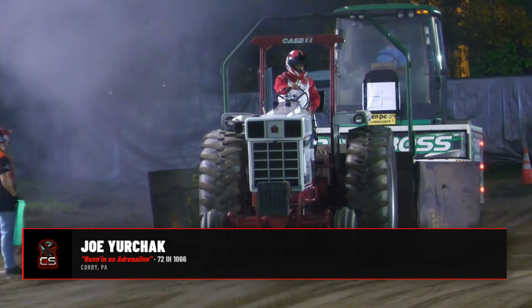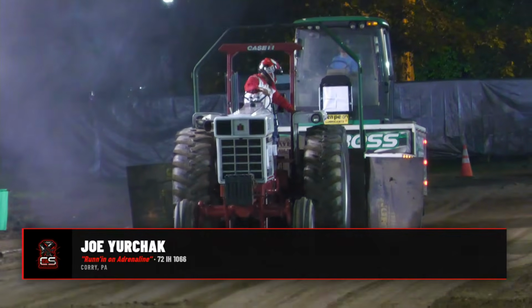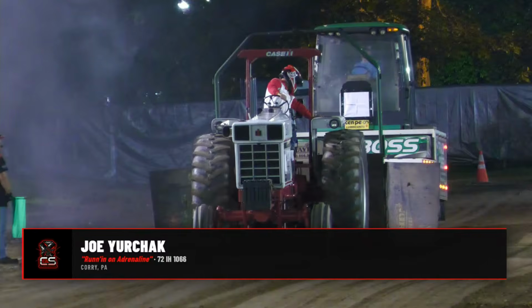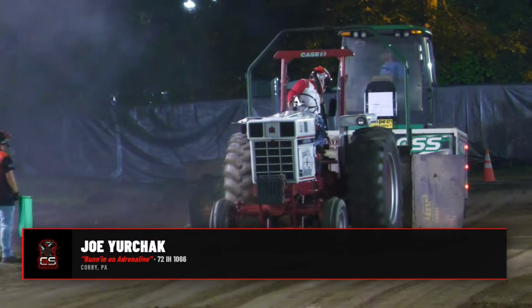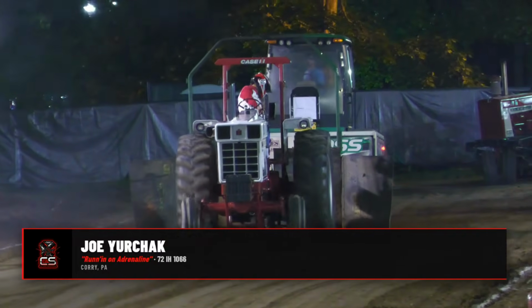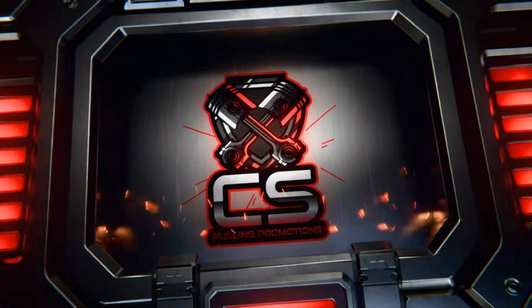Starting things off, Running on Adrenaline. Joe Yurchak picking maybe a little high of a gear to start off. He did shut down before that 100-foot mark, so he's going to go back and give it a second attempt, but he's also our test puller. So technically he has 4 attempts to get that sled out beyond 100 foot. So he can go back, take his second attempt.